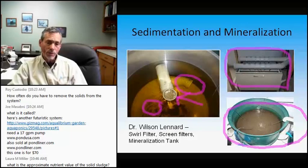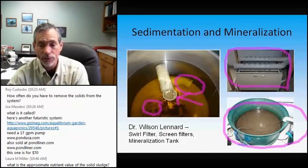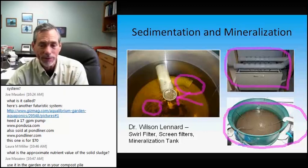Laura just posted a question: approximate nutrient value of the solid sludge. I will send Joe Masami a sample of that. It is whatever has been left that the fish have not consumed. In our particular instance, we are not as concerned with the nutrient value of it. Does it have nutrients in it? Certainly it does. It has fish poop, lots of fish poop. And we're not throwing it away. Again, we're trying to dissolve it and pull it back out. If I sent you a fresh sample of it, we can see if there are some NPK and some micronutrient values.